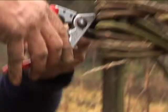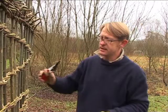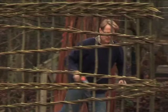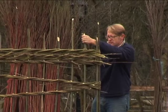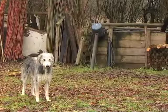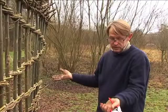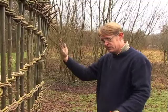It's a constant judging as you're going along, as you're weaving it, to make sure that these uprights are staying in the right place. Sometimes that might mean that you put in a slightly thicker rod horizontally, so that it pulls everything that way, or a lighter one, so that things come back. And then, as you are going along, the thing just stays on a nice plane.